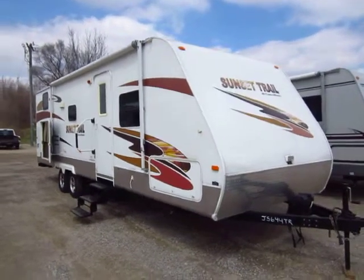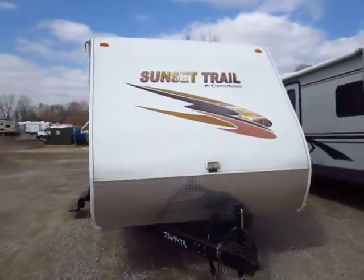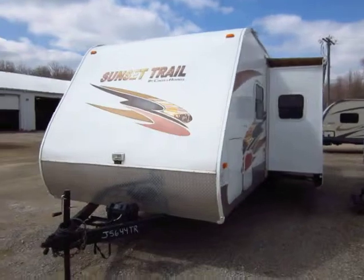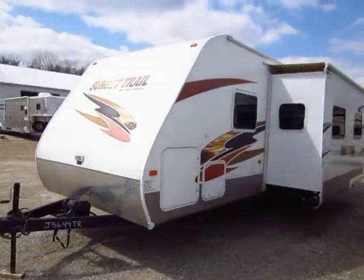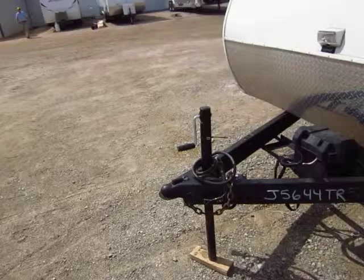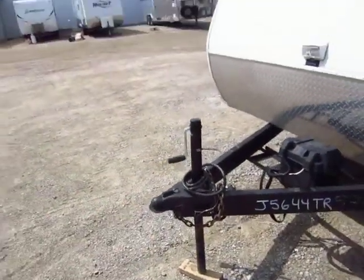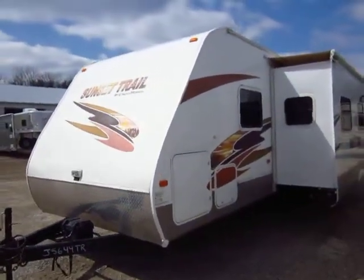A real nice 2007 Sunset Trail by CrossRoads just landed here at Haylett RV of Coldwater, Michigan. This has always been one of CrossRoads' nicer lightweight units, and kind of as proof that our systems work, when we took this in on trade, we went through it and discovered that the front tongue jack was bent slightly and not operating properly, so we replaced it. We have a brand new tongue jack on there. Just kind of give you an idea of what we do when we take stuff in.